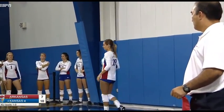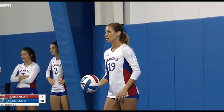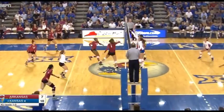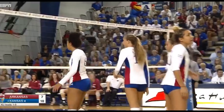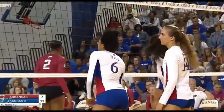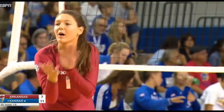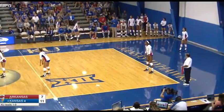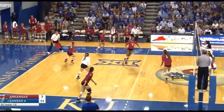Maggie Anderson back into serve. Point to Kansas. Lift called there. It was a back row attack, actually, because Rachel Rippey, they run a 6-2 system, so she's always from the back row. So she went over, the ball went over on 2, so that was considered a back row attack. Kansas up 11-7.